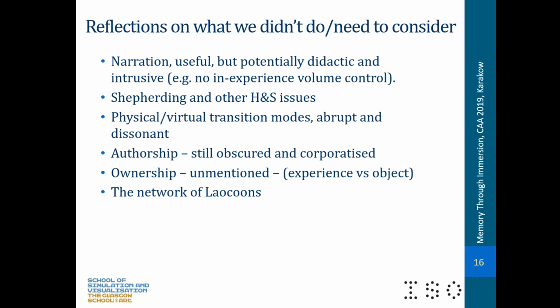It is not presented as a work of art, which, as we know, almost all works of art are explicitly offered as, and that is part of how they're received. This is presented as a virtual experience, despite the fact that it's clearly informed by creative practice. Ownership, again, in this instance is unmentioned, but perhaps we don't want to open that particular can of worms here, but how these things are licensed and made available.